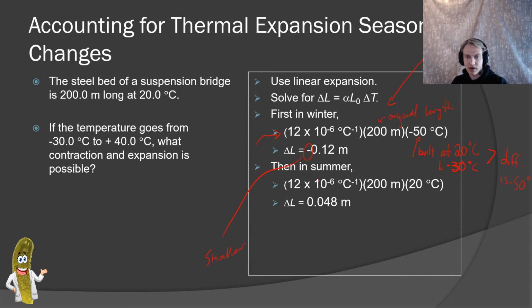And then in the summer, there's not much of a change because we built at 20 degrees Celsius. We said it could go up to 40 degrees Celsius. So again, a difference of 20 degrees. In this case, it's a plus 20 degrees because it's getting hotter. And so there we can figure out that this one's only going to expand 4.8 or 5 centimeters, or 0.048 meters.